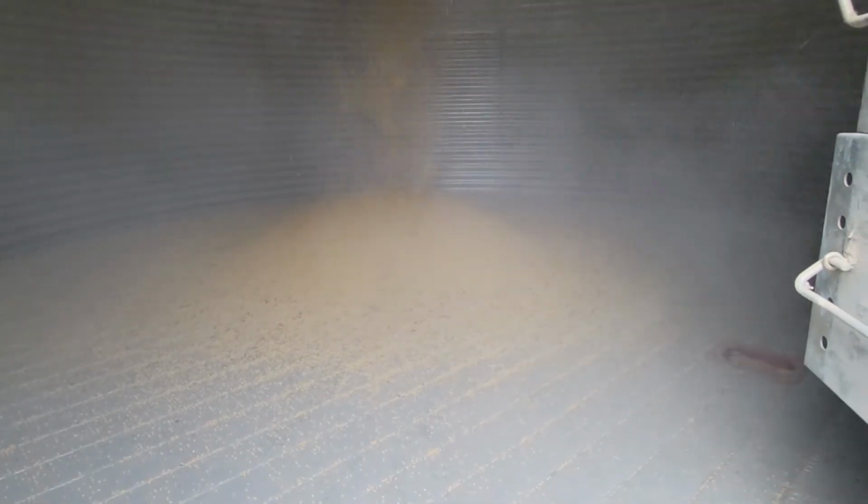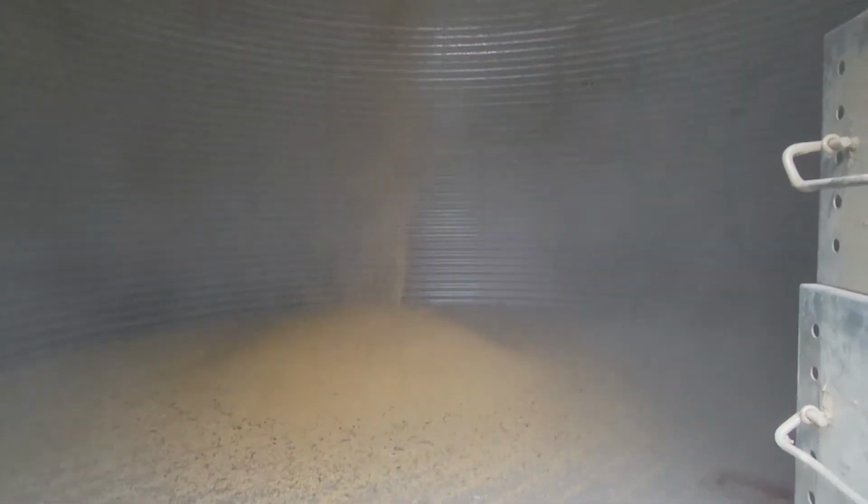There she comes. Starting to get a little pile already. Eventually we'll have to shut these doors and we won't be able to see it. We'll have to climb up.